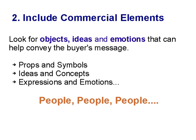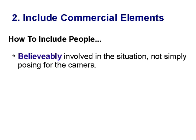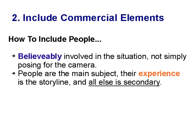Specifics will vary depending on the photo op and the message you're trying to convey, but generally for a modern stock image you want people involved in the situation, not just posing for the camera. And if people are in the foreground, which they usually should be, then they should be the main subject, the point of interest, and what they're doing or experiencing will be the story that you're trying to convey. The rest of the situation or the surrounding elements will usually become quite secondary to that experience.